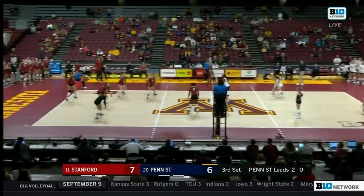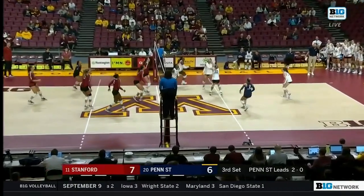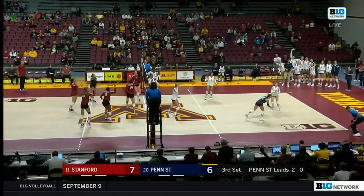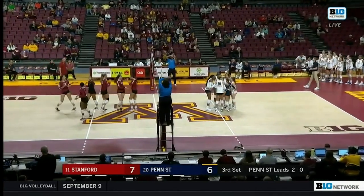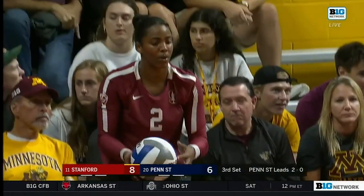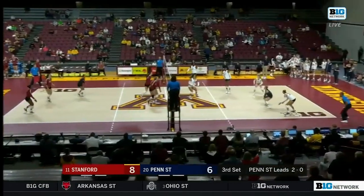Grimes serve. Messiah to travel in the middle. Long. Nope. They are calling a touch. The down official called a touch where the line judge did not, and so it is a Stanford point and serve. All of Stanford's pins right now are going for those high hand shots, trying to just clip the fingertips, taking a little bit of speed off it, which I think is smart based on all the errors that they've had.